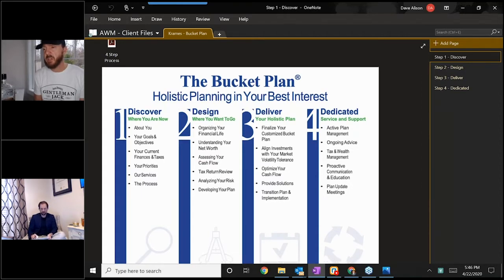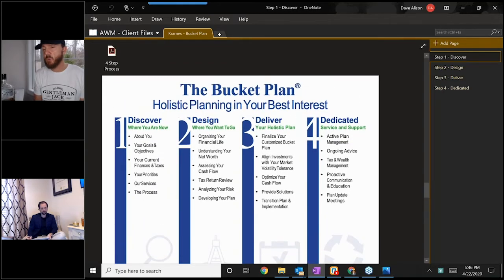Isn't OneNote part of Microsoft Office too? It is part of Office, and it's cool because when you set up an account, it automatically syncs to the cloud. So I could have OneNote on my tablet, my computer, and my iPhone.